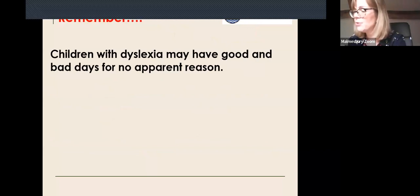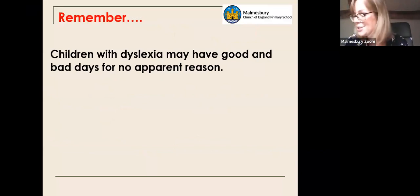Children with dyslexia may have good days and bad days for no apparent reason. Some days they may seem to be able to remember lots of information. We might think, goodness, we've clicked, we've got it now. And then the next day it's gone. Sometimes in class a child may have really understood a concept in the morning, come back after lunch, and it's gone again. So don't despair. With the right approach, they can get there in the end. Visuals are really important, so make sure they've got prompts that support their memory.